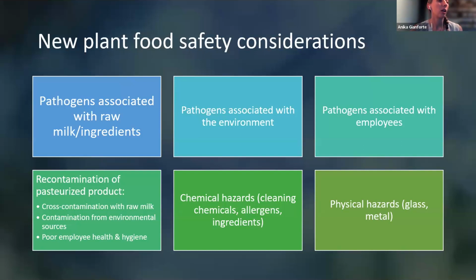pathogens. So when we think about a new plant, how do we address this? What do we do about these terrifying pathogens? Because no one's going to get into the business of food processing to get someone sick, or much less harm them seriously. So things we need to think about would be the pathogens associated with raw milk. So what do we need to control? And I just went through that. And then what pathogens are associated with the environment.